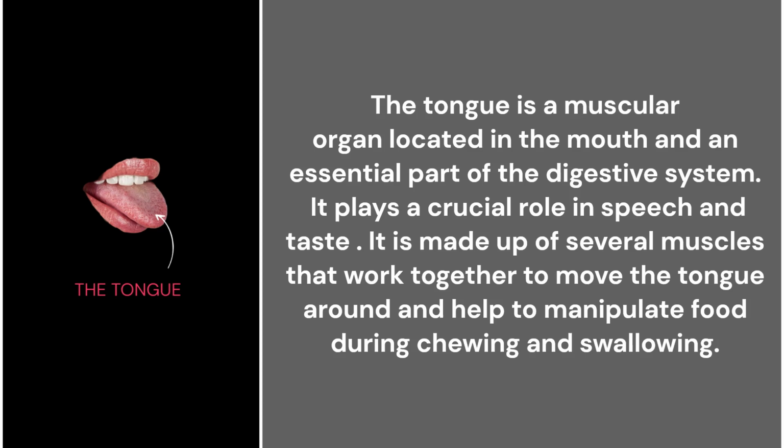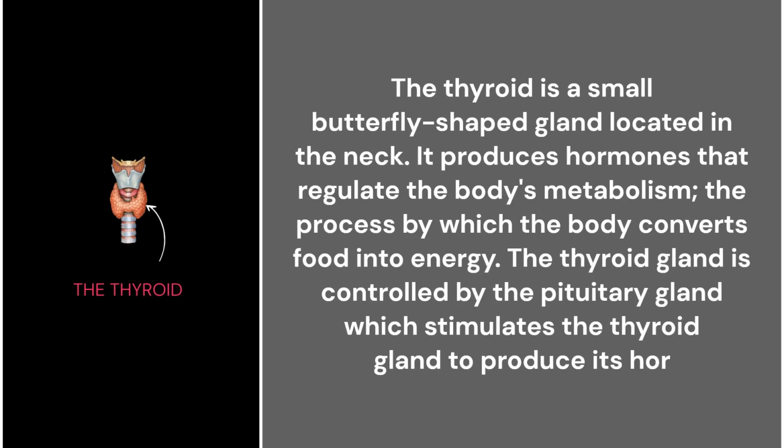68. The thyroid. The thyroid is a small butterfly-shaped gland located in the neck. It produces hormones that regulate the body's metabolism, the process by which the body converts food into energy. The thyroid gland is controlled by the pituitary gland, which stimulates the thyroid gland to produce its hormones.